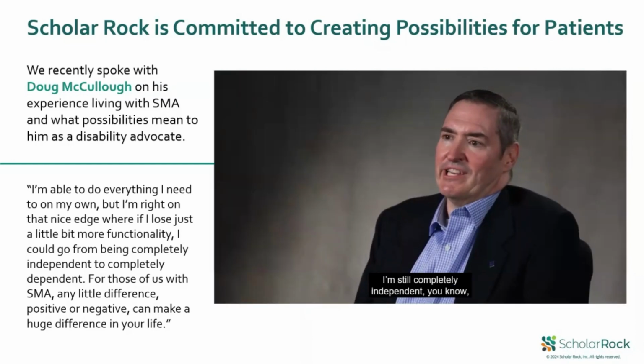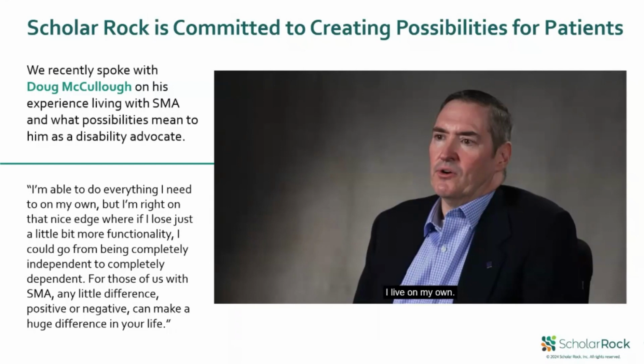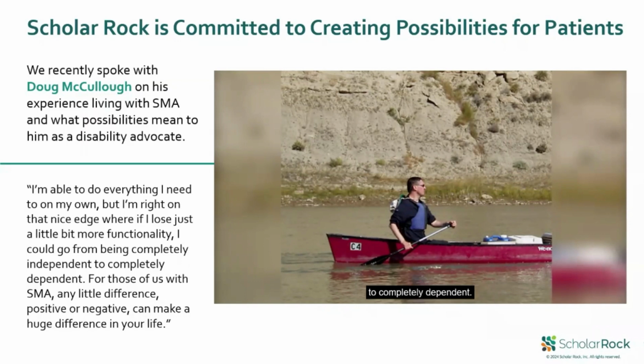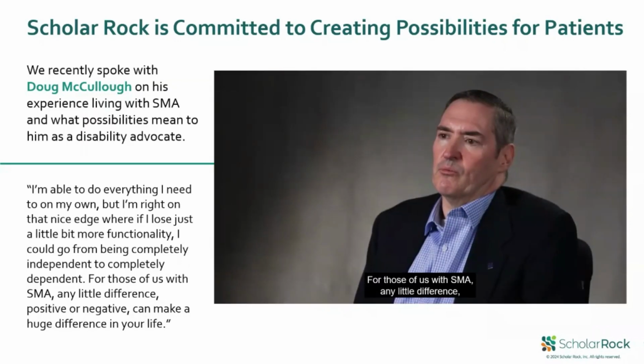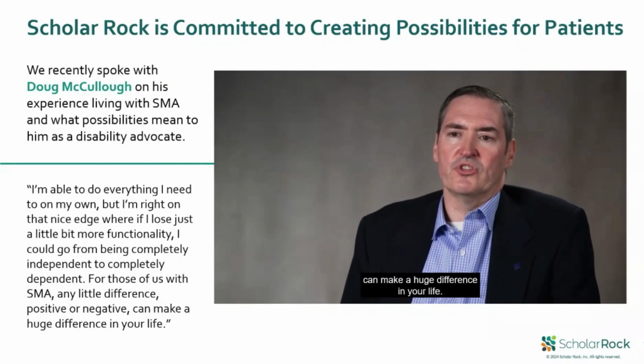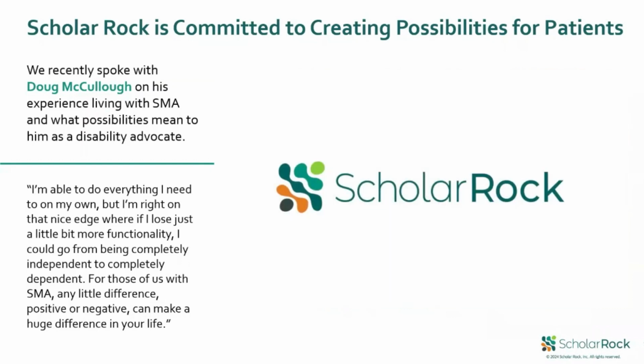I'm still completely independent, live on my own. I'm able to do everything I need to on my own. But I'm right on that nice edge where if I lose just a little bit more functionality, I could go from being completely independent to completely dependent. For those of us with SMA, any little difference, positive or negative, can make a huge difference in your life.